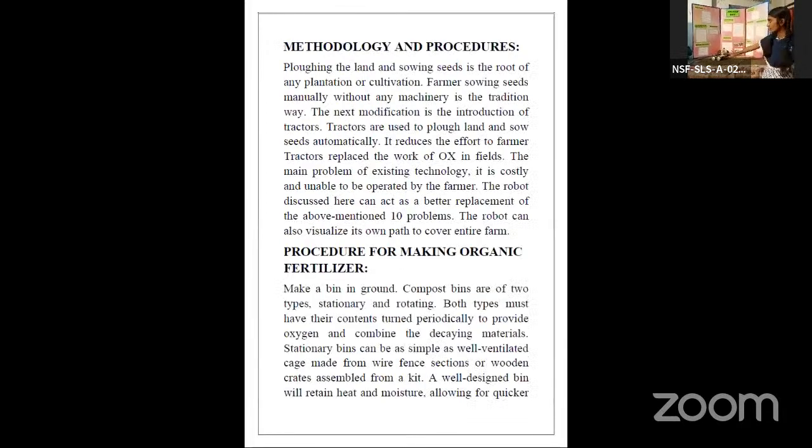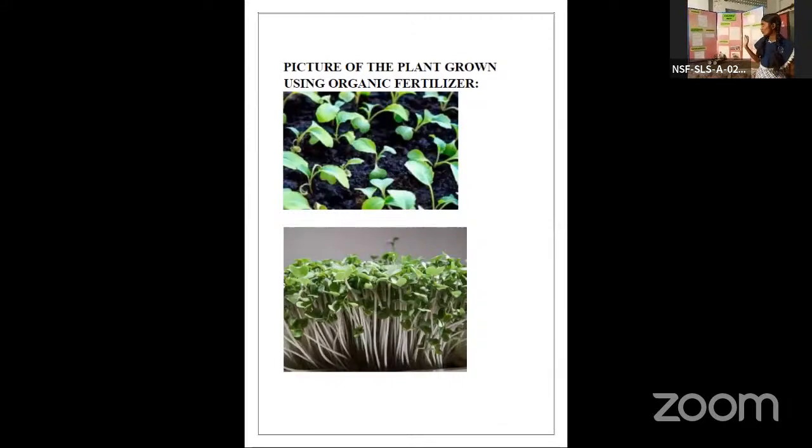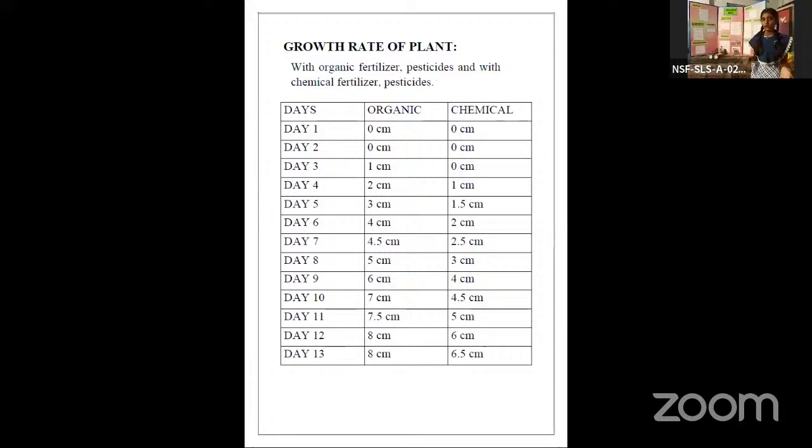After preparing this robot, we tried to experiment with it, and we compared it with real life farming, plowing and sowing experience, and the result really amazed me. The Cultivo Bot took 10 minutes to complete the work, whereas the real life farmer took 28 minutes to complete the same work. So I conclude that the time consumption is also very less.